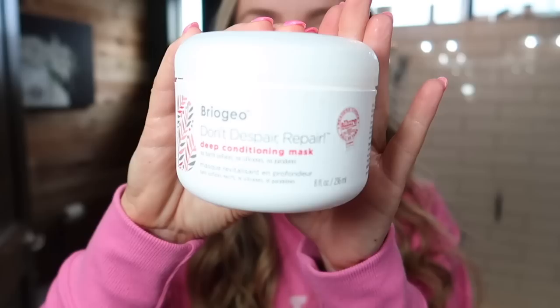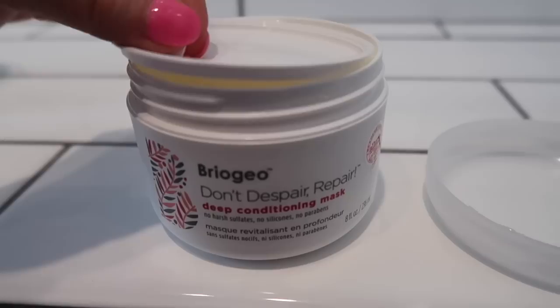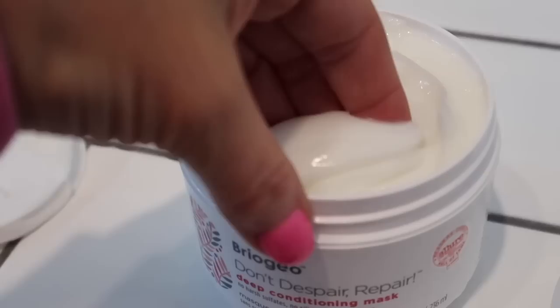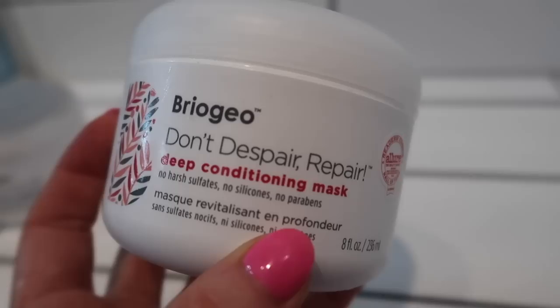You guys know I've been spending the last like 3.5 years growing my hair out and getting my hair healthy, and this stuff makes my hair so soft. I also have the daily shampoo and conditioner, but this Don't Despair Repair Deep Conditioner is a weekly deep conditioning mask, and it repairs dry damaged hair by balancing the protein and moisture. It's scientifically proven to decrease hair breakage after just 2 uses, and it's also a cleaner formula than the majority of alternatives in the repair space of hair care. But it smells really, really good, and it works amazing. It makes my hair so soft. Not to mention, all the Briogeo products do not include harmful ingredients like sulfates, silicones, parabens.